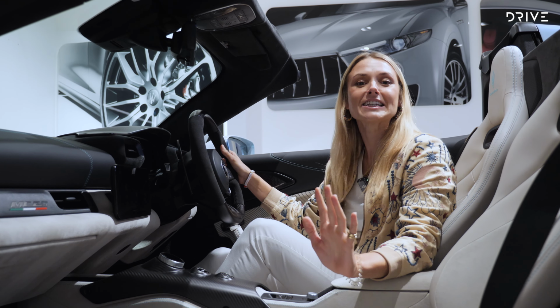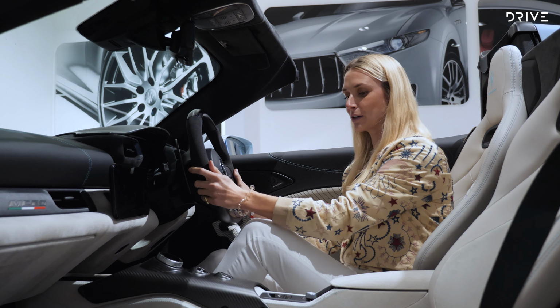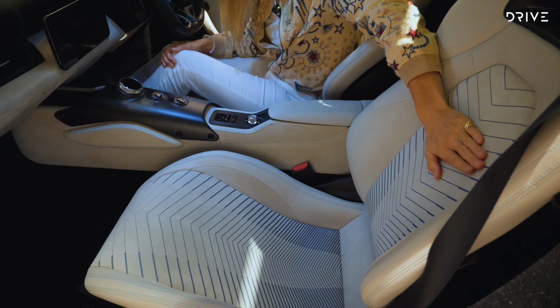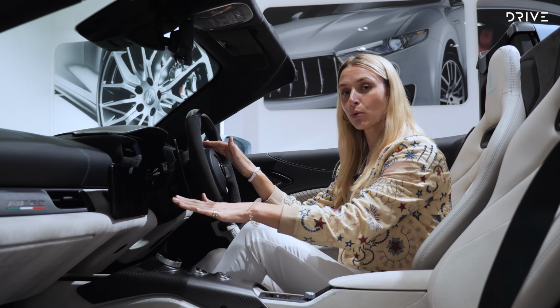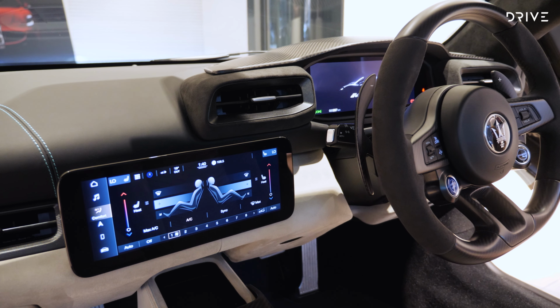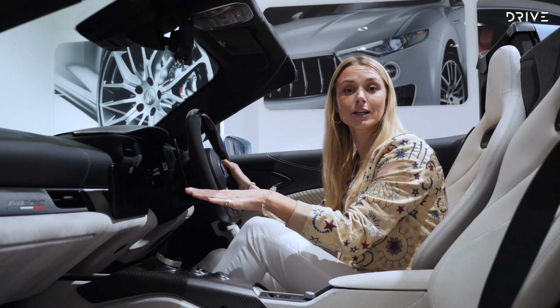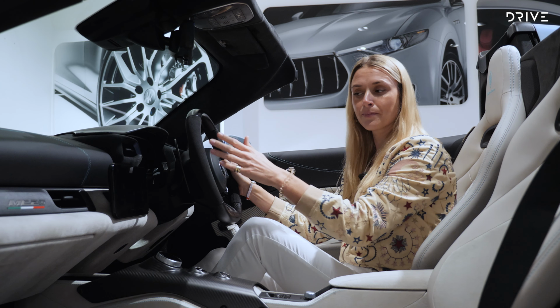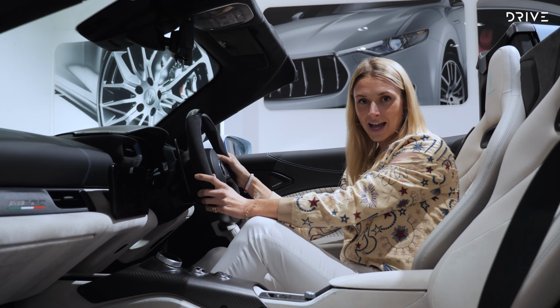Inside the car then, it is the epitome of Italian craftsmanship in here. You've got this lovely suede material that you can see is throughout the car, on the seats, right through to the steering wheel. I've got two 10.25-inch screens ahead of me, the driver display, and also the infotainment system, which is where you can control the electric roof. I've also got a wireless phone charger and a 12-speaker sound system.